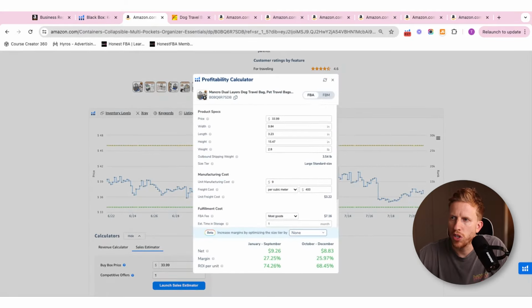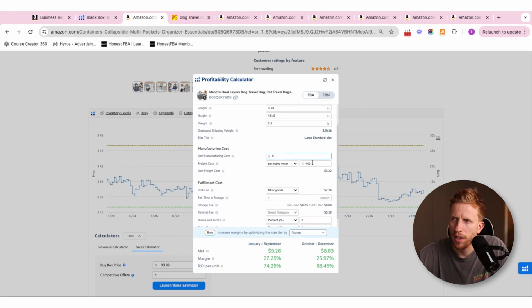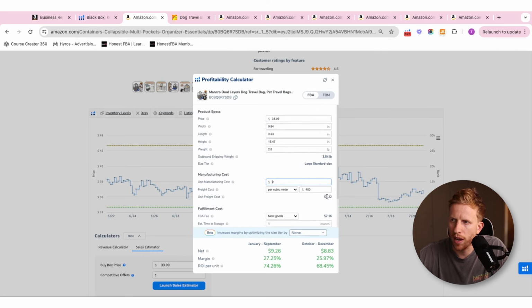But look how much this changes, right? If we land it for 12, let's say we get the product for 8 and it's $3. So that's 11 in total, right? As soon as we sell this for $37.99, this all of a sudden looks a lot better. If we sell it for 40, then it's looking even better, right? This is about where we would want it to be.